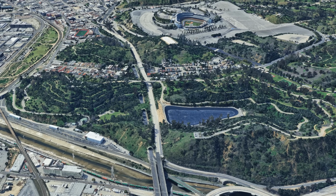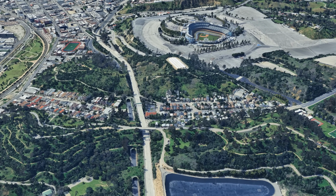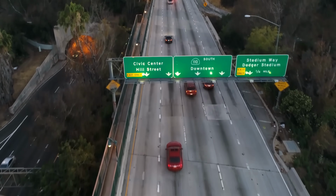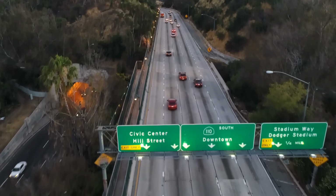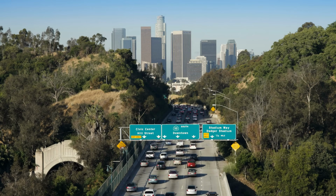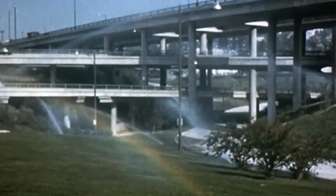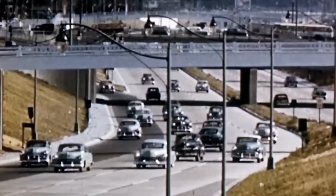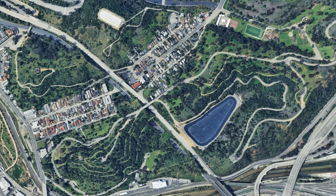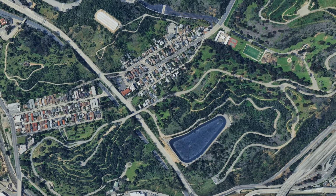The surrounding area adds to the complexity, leaving little room for widening or realignment. The reservoir, parkland and steep grades make any major upgrade nearly impossible without large-scale excavation. It's one of the few places where drivers can still experience what early freeway travel in Los Angeles must have felt like, but that character comes at a cost. Limited capacity, high maintenance needs and accident rates consistently above the regional average.